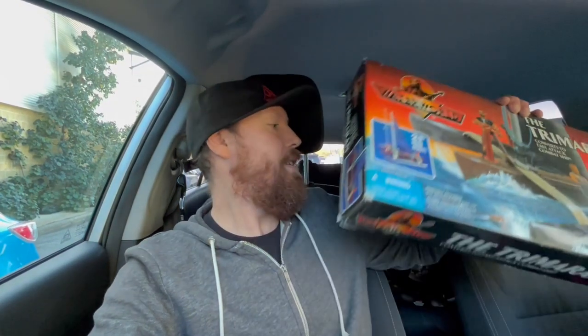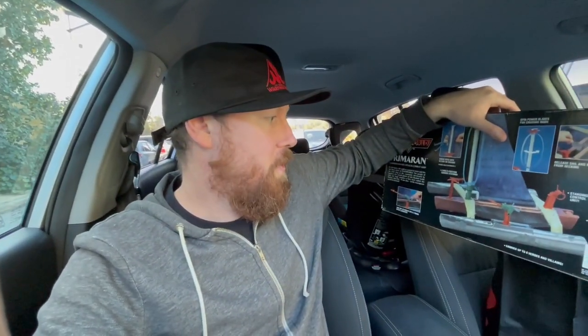This is the Trimaran playset from Waterworld with Kevin Costner by Kenner, and it's still sealed in the box. Pretty awesome. And also picked up pretty much all the figures mint in the packet as well. So this is another Waterworld figure, which is the Powerbow Marina, and we've got all the figures on the back there. I haven't looked through everything yet, but I know there's quite a lot of figures here. The guy told me there's a bit of a double up as well.